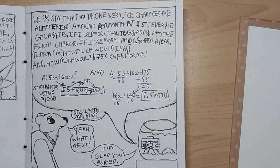Let's say my phone service charges me a different amount per month at $55 every 10 gigabytes. If I use more than that, it adds $16 to the final charge. If I use more than 10 gigabytes for a year, 12 months, how much would I pay? And how much would $175 cover for me?